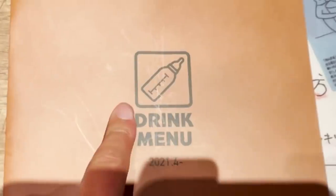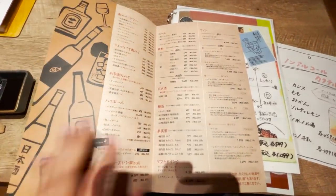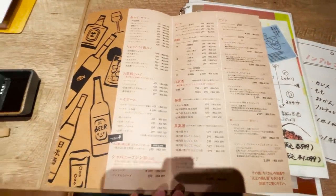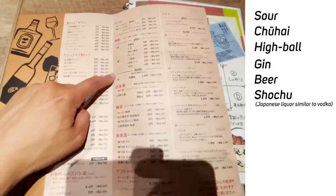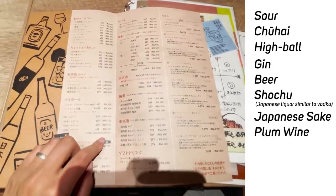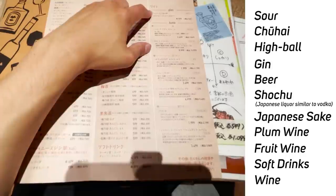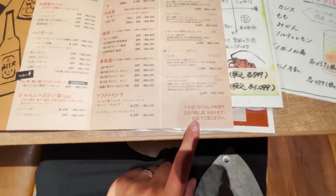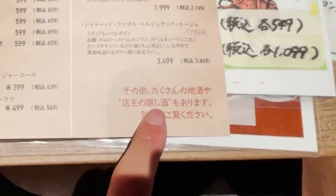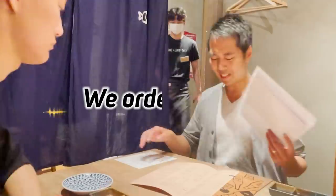Oh, is there a milk bin? I don't know. This must be their main drink menu. Whoa, I love the design. It has sours, highballs, gin, beer, shochu, Japanese sake, plum wine, some fruit wine, soft drinks. And over here, regular wine. So there's quite a lot actually. Oh, it says they have a lot of types of sake and also the hidden sake of the owner of this restaurant. Oh, that's interesting.